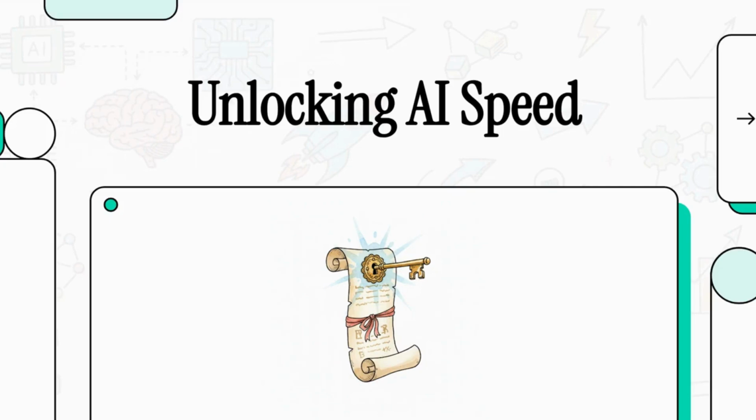You ever wonder how an AI, like ChatGPT, can just spit out a whole paragraph in seconds? Well, it's not magic, not really. It's a super clever process called autoregressive inference. Today, we're going to pull back that curtain and look at the engineering tricks that make this incredible speed possible and why it's so important for the future of AI.